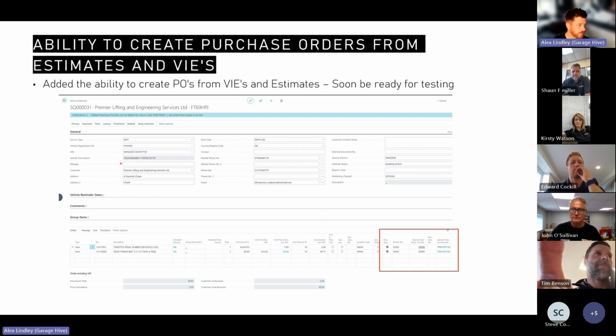You should have been told. Okay. So if you haven't been told, then you're probably not. And your URL would have changed. So if you're still logging in at fergies.garagehive.co.uk/BC, you're not on cloud.